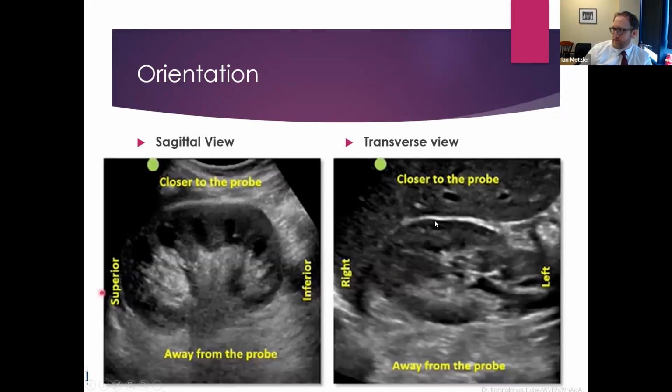In the transverse view, the right is always going to be on the left side of the image, left is always going to be on the right side of the image, and same with the closer and farther away from the probe. Now, this is the sort of proper orientation, the clinically accepted orientation, but in the operating room itself, I don't always follow this convention.